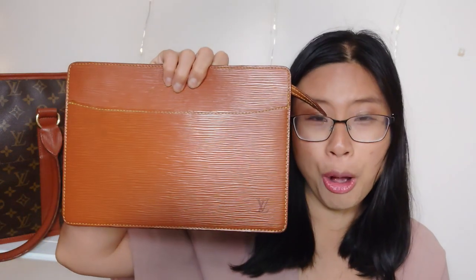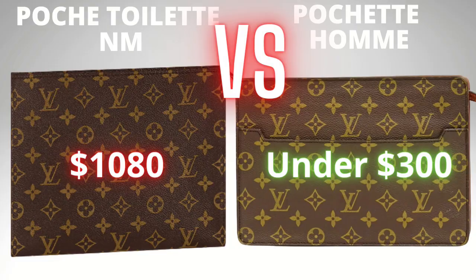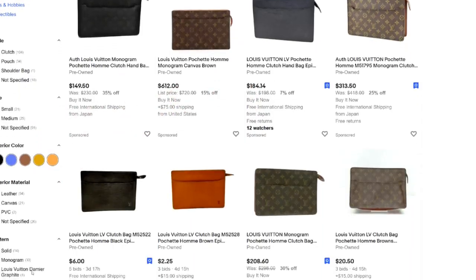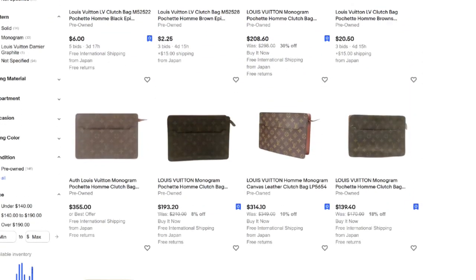So introducing the vintage Pochette Homme, and mine is from 1998. The price is $1,080 versus $300. So that's a savings of over 70%, or over $700 off. So here are the current prices of this bag on eBay.